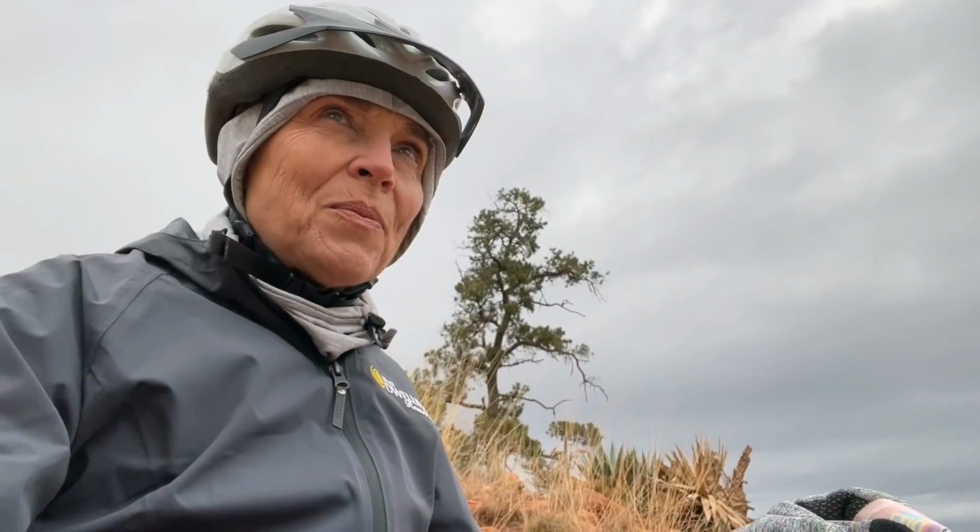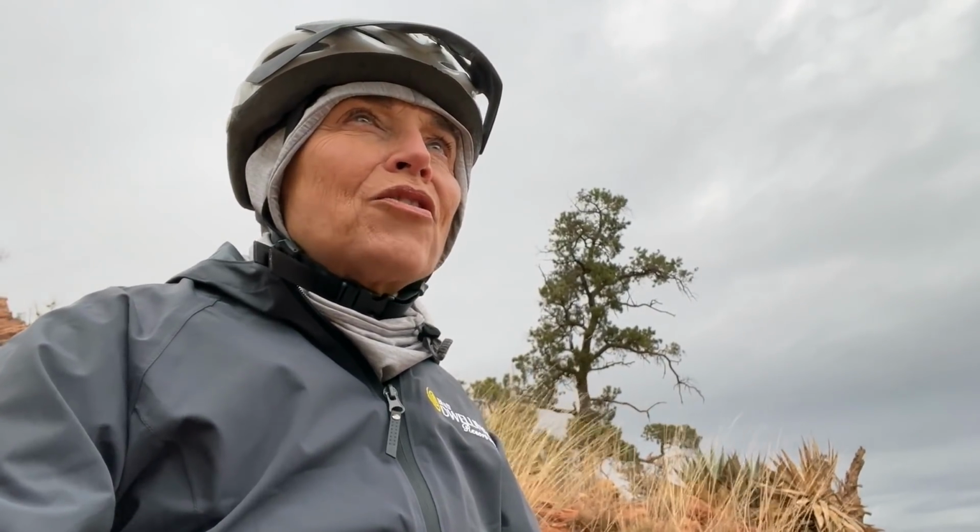Having our snacks and being entertained by these pink Jeep tours that take these people down this rock multiple times. This is the third time for this guy. The last guy only did it twice.